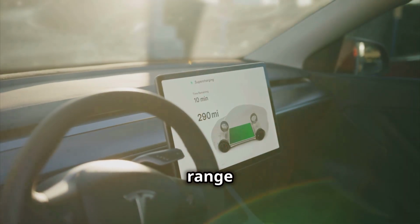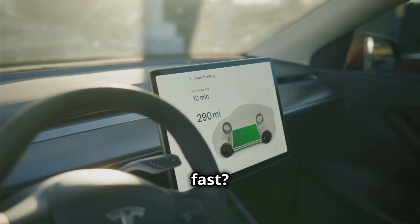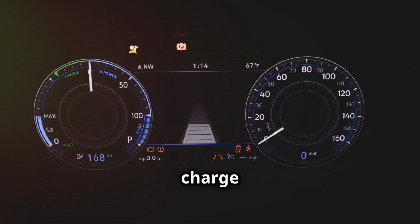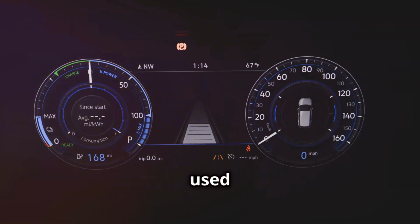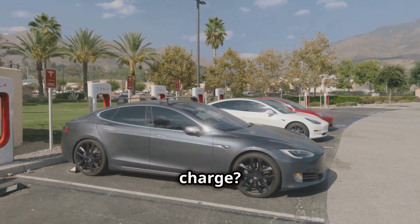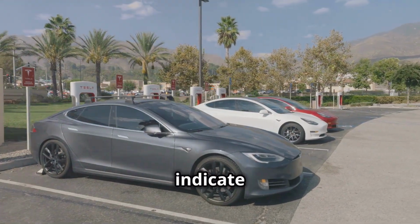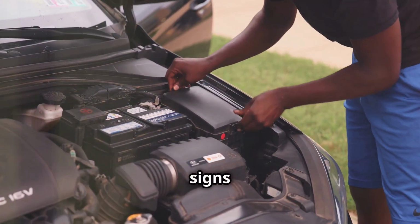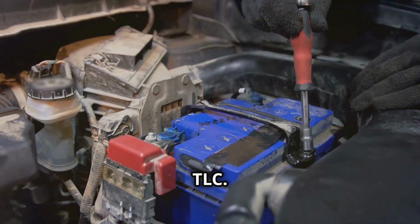Is your range dropping fast? This could be a sign that your battery is not holding a charge as well as it used to. Is your Tesla taking forever to charge? Slow charging times can indicate that your battery is struggling. Those are signs your battery might need some TLC.